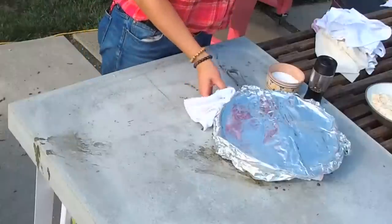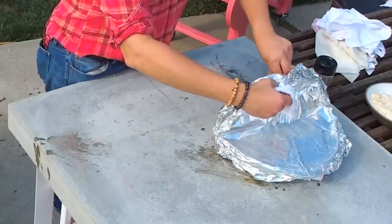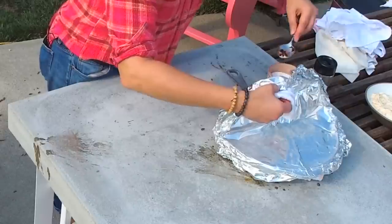Okay, moment of truth with the taco dip, let's see if it's done. I'm not sure if the temp was high enough. If not, we have a stand-in, fresh off my other Traeger. I think it's going to need a little more time, but I want to show you what it looks like.